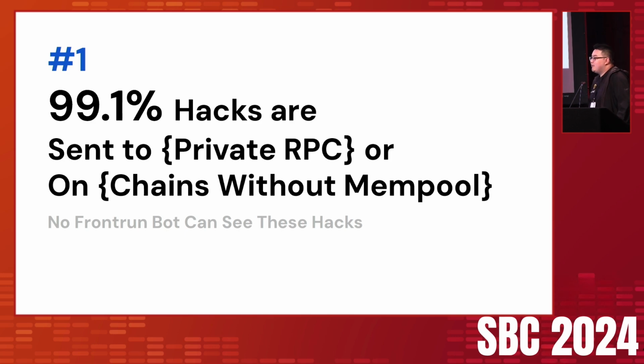We see that 99.1% of attacks are actually sent to private RPCs or happen on chains without a mempool. This means that no one can see the transaction before it gets mined on that chain. It also means that attack front-running bots cannot see those transactions, and they cannot insert an additional transaction before the attack transaction, because the attack transaction is already mined. So overall, front-running bots cannot do anything when this happens, as it's already too late.